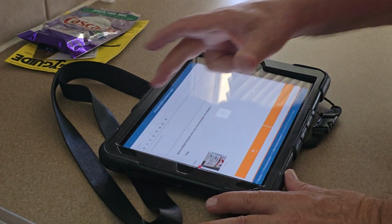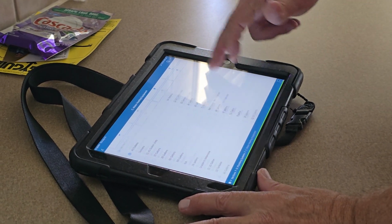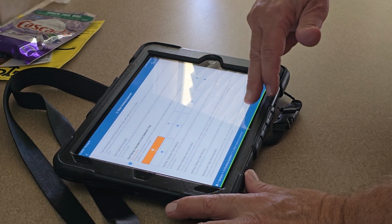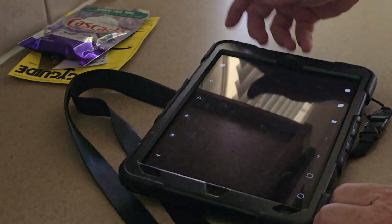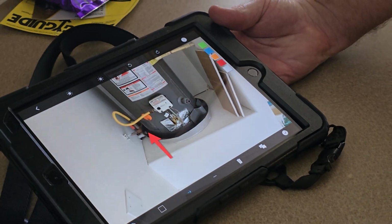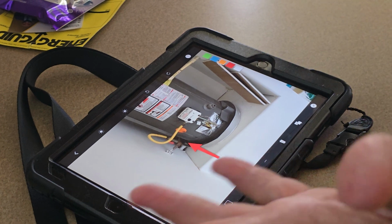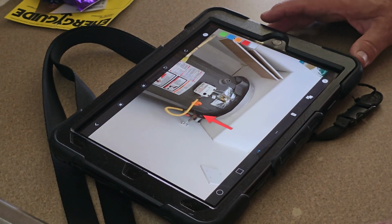It was manufactured in 2020, and it's a 40-gallon unit. Everything was working fine on that. I wrote up a couple things, pretty minor stuff. So there's no sediment trap on the gas line. That just prevents water and dirt from going into the unit. That's for the water heater, correct.